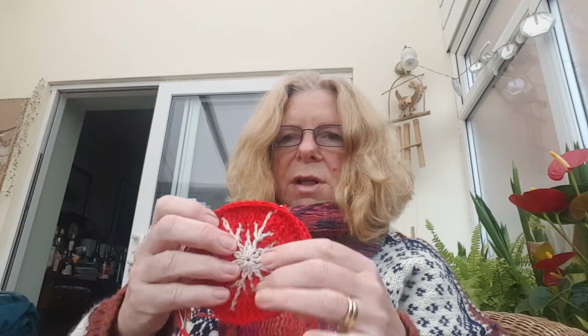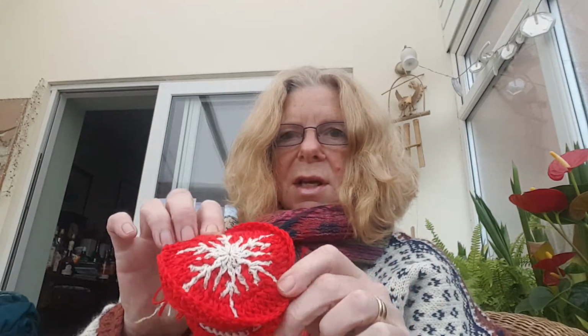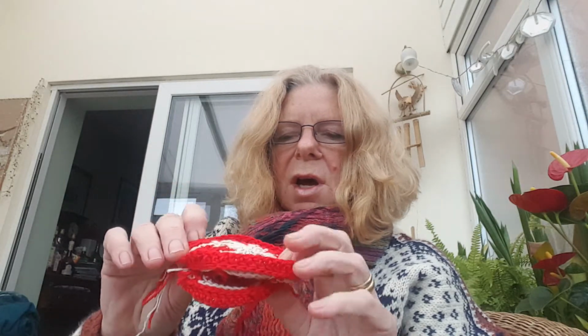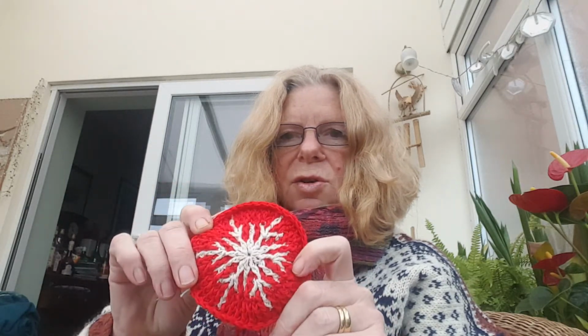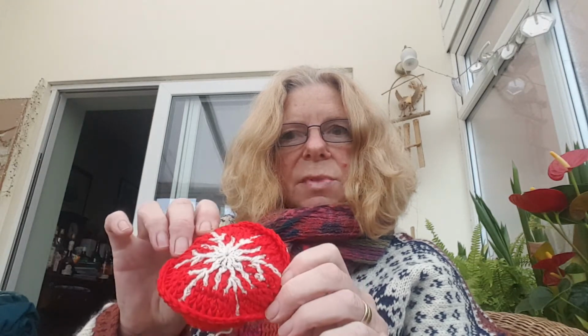And what else have I been doing? I've also been doing this, which is going to be a bauble like that. So this is crochet as well, and it's using the post stitches where you go around, and done in two colours. So I might have a go at some other colours on that. I thought they were quite nice. So they will be adorning the tree in Woody Hat Towers, hopefully.